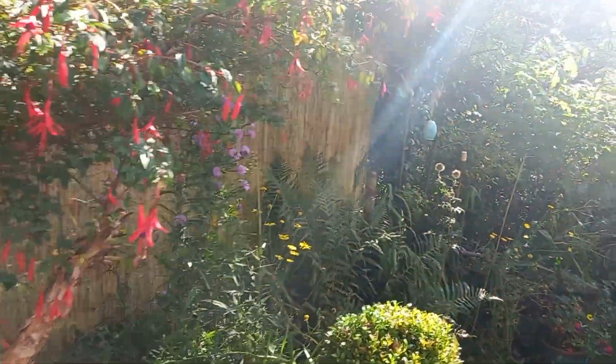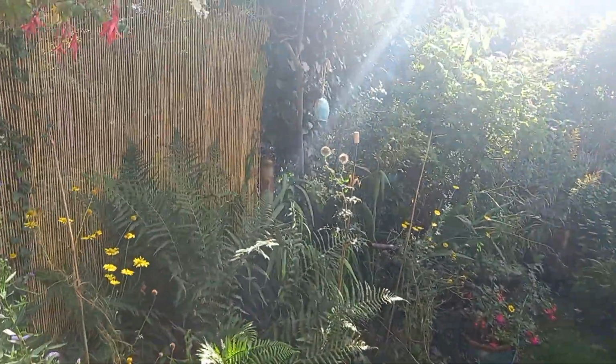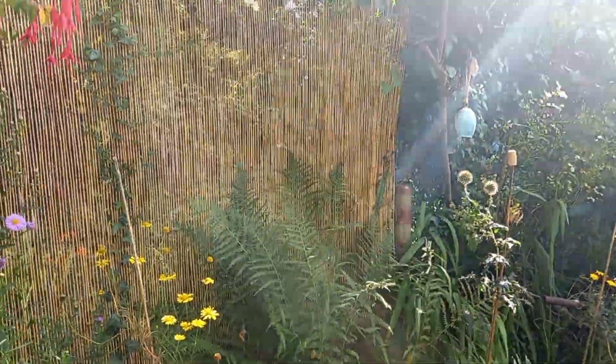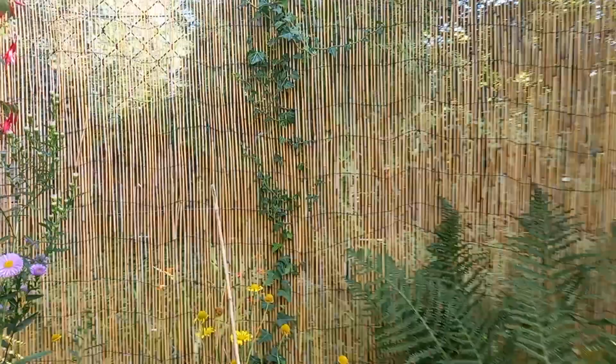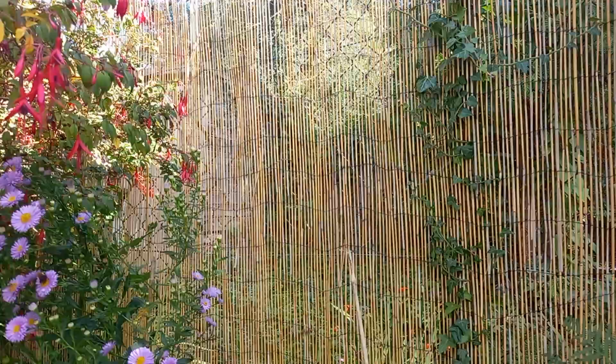Lots of wasps about too, hoverflies and wasps. Wasps doing lots of hunting. Got a great photo the other day of a green bottle. It was being hunted by the wasps and caught it, and wow, great! I got it just as it decapitated it.